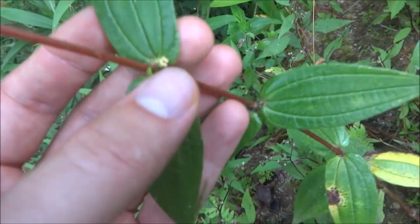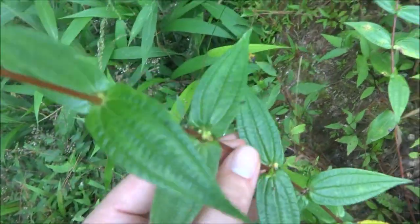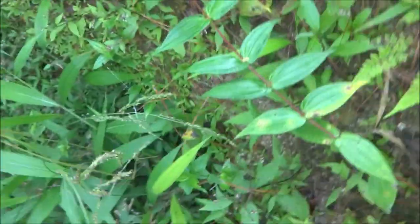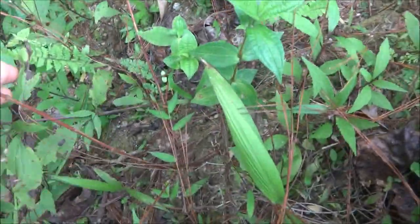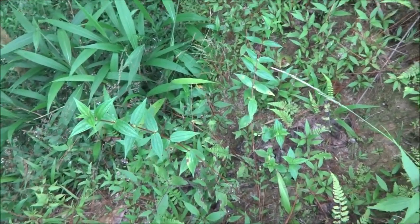So these are its tiny, tiny flowers. Yep, and there are some ants on it. That's how it looks. That's how it grows. Gonostegia hirta.